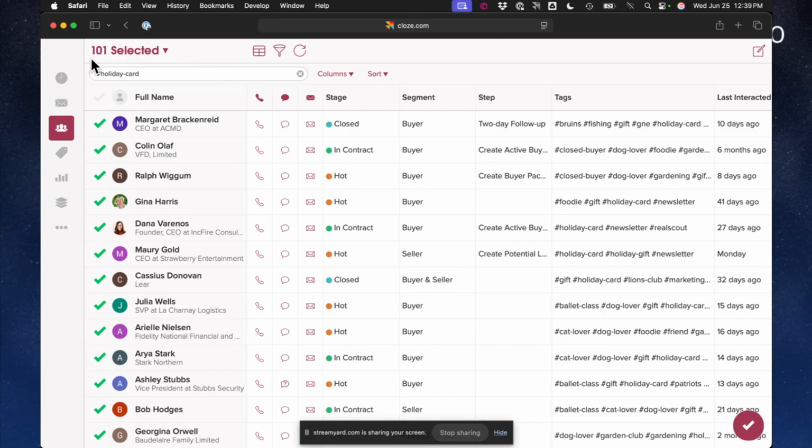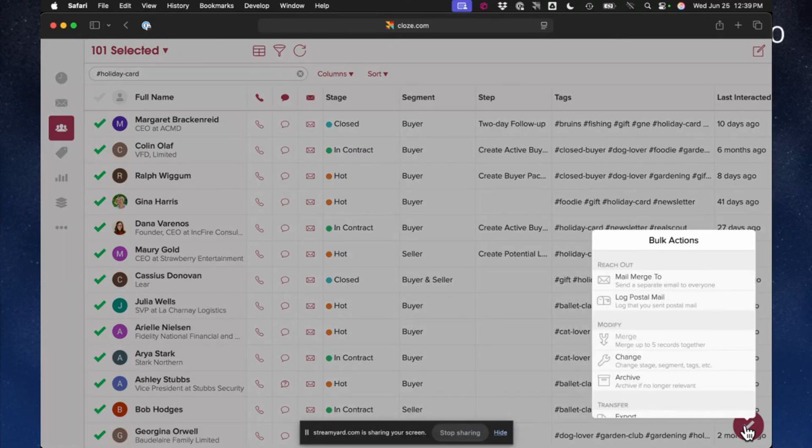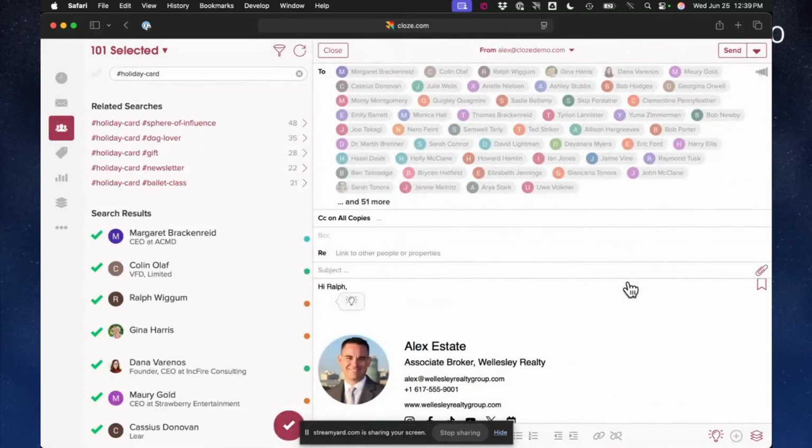Organizing is great, but you want to use that information to do other things. One of our goals with Cloze is to help you scale in a very authentic way, reaching out to lots of people in a one-to-one personal way. So here's a tip you could use. I'm going to click on the check mark here and select mail merge to. Now it just took 101 people and put them in the to line.